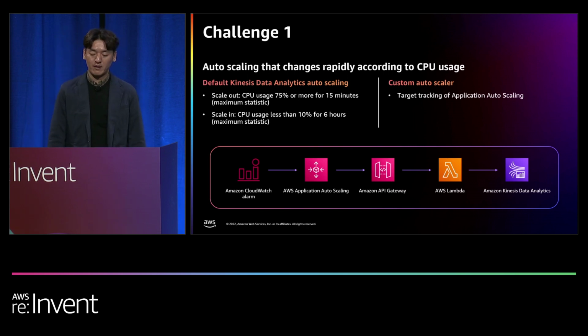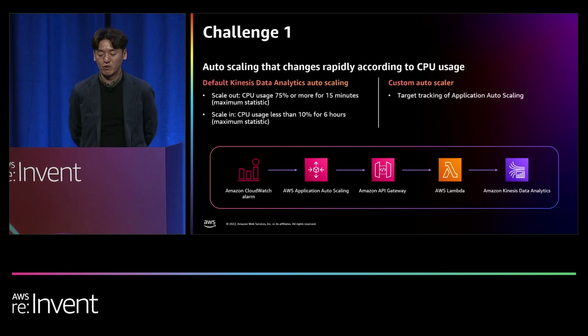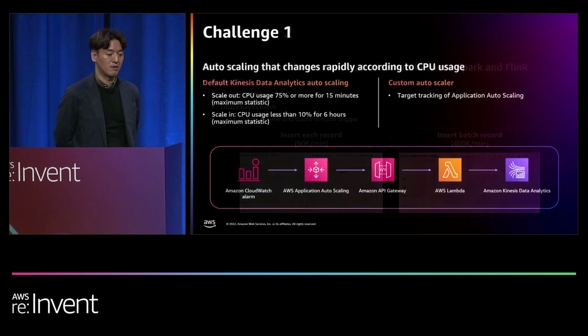So we were able to set different scaling policies for each application by setting values such as cooldown, parallelism min-max, CPU threshold, and etc. By using this, we were able to set our own scaling policies that suit applications, which can scale automatically to meet the event volume. Thanks to this, ultimately, we were able to reduce operation cost.